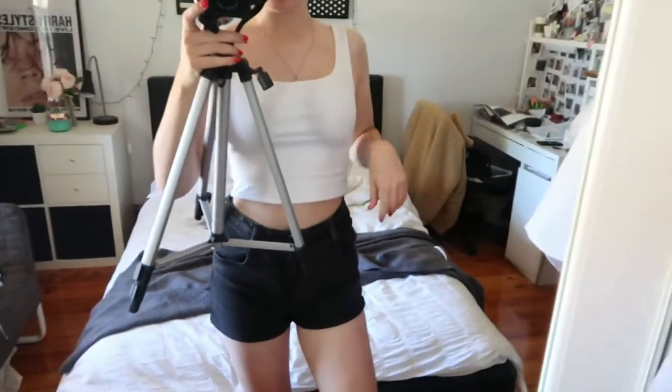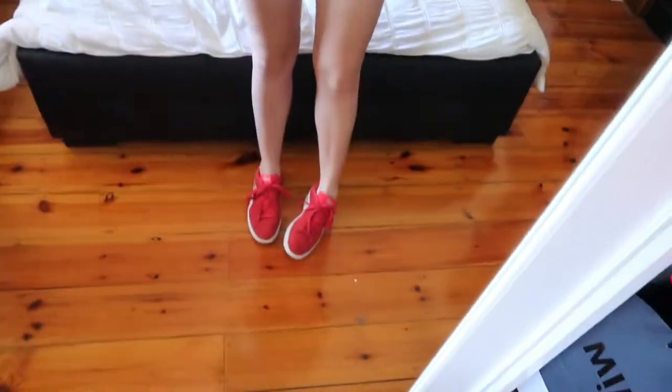This is the outfit. I'm just wearing this top that's from Cotton On, and then these shorts that are also from Cotton On, and then my Pumas. Don't mind my dad deciding to mow the lawn as soon as I turn this on. So now I just do my makeup. First I just put some perfume on because we want to smell nice.